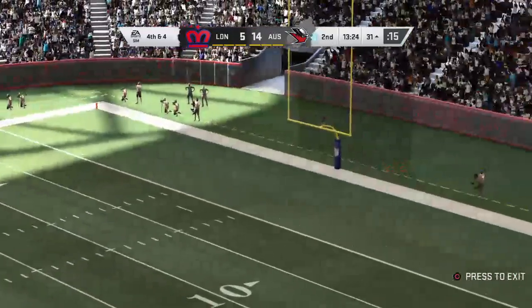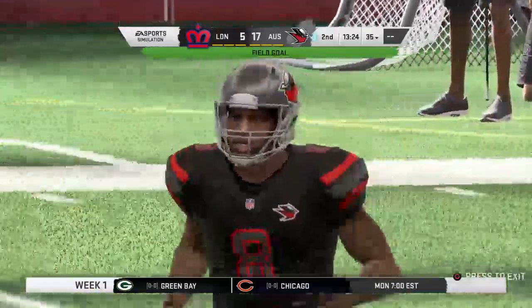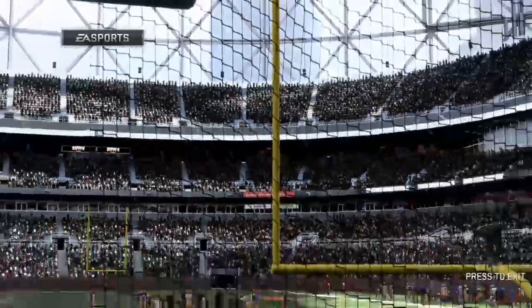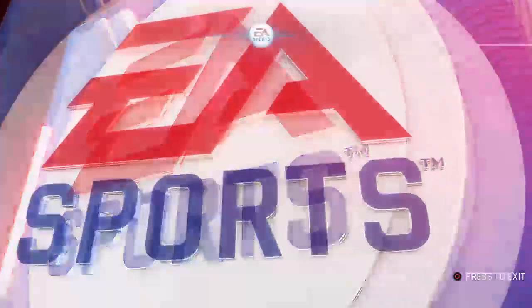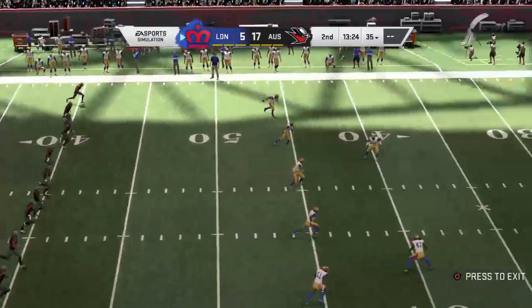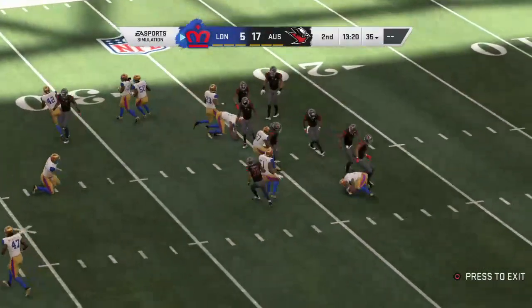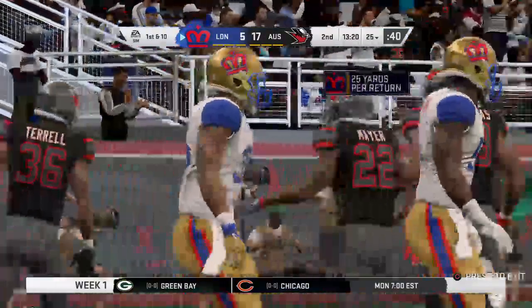Kick is up, sailing, and through. Austin extends their lead by 12. They lead 17-5. Kershaw's the kicker. I was right, that means Grayson Donaldson is the punter. And here we go again. This one will be returned from their own end zone and taken up to the 25. That's where the Monarchs will start.